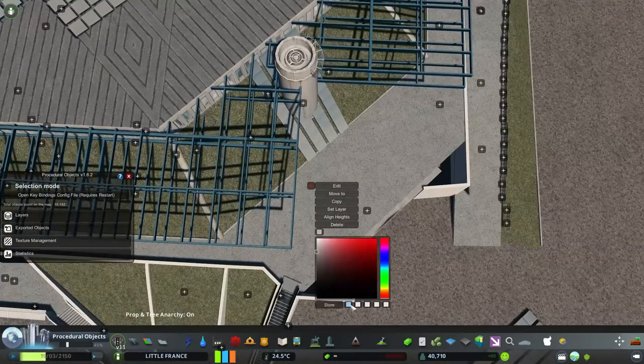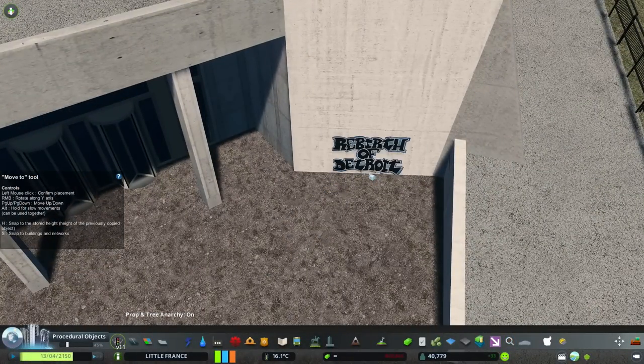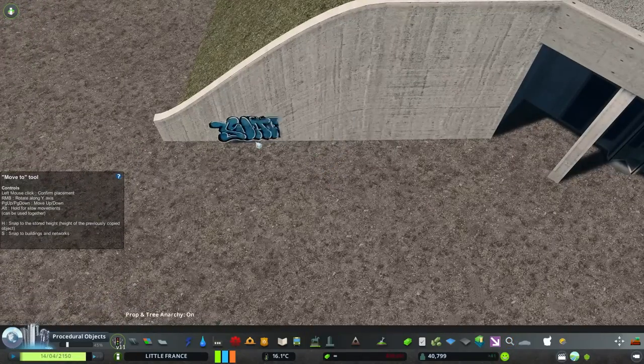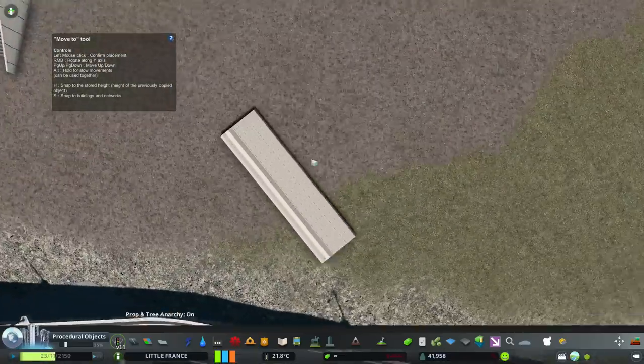With the rotations and some move it and maybe some different prop size, it's all there. Coloring at the end and the final touches here on the walls. Of course, some graffiti, because how can we go without having some graffiti on the walls? It was too clean an area.